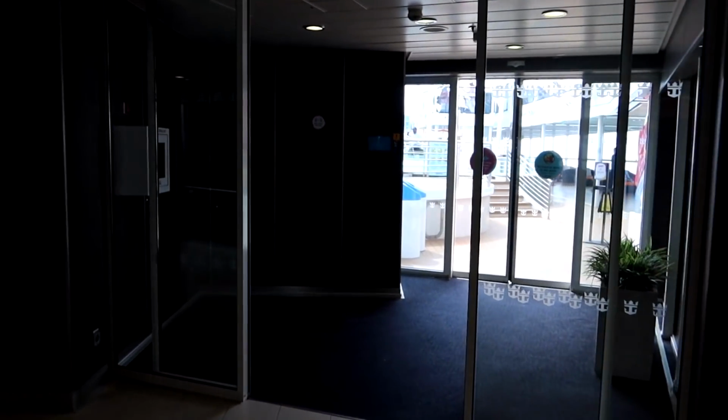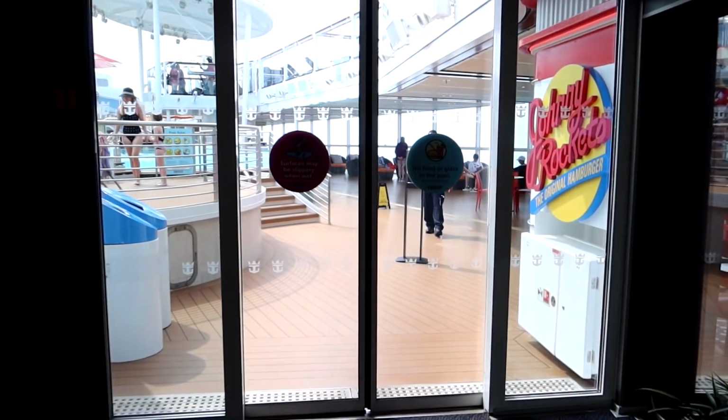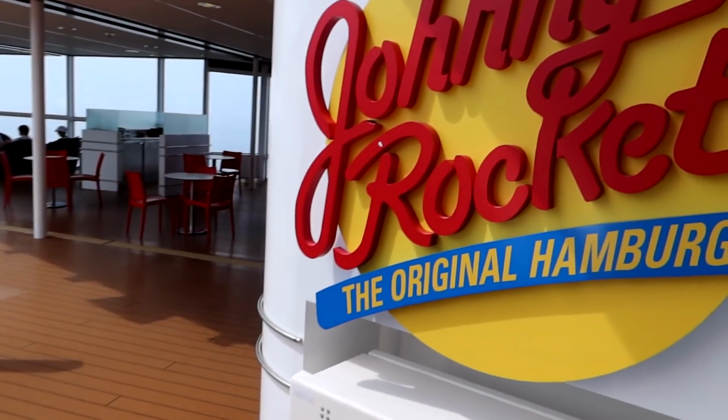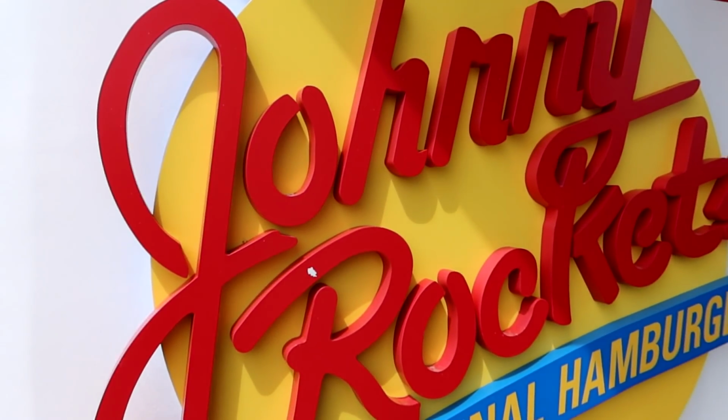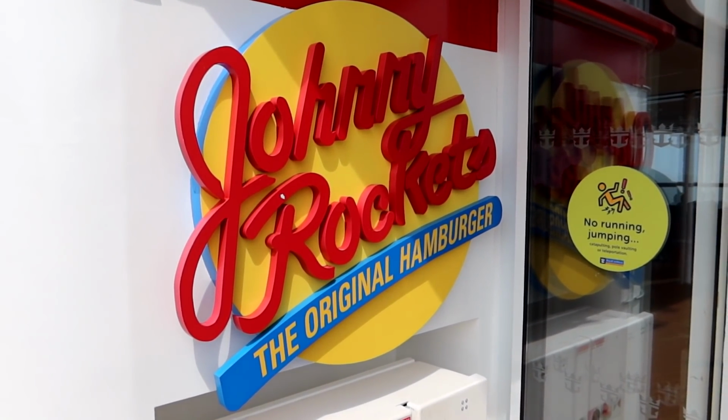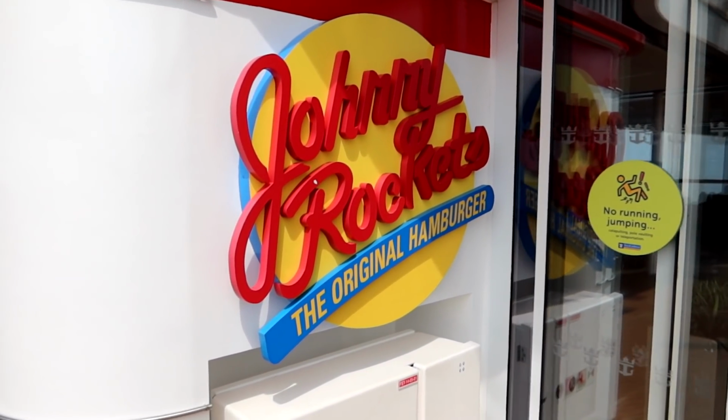I actually hit a lot of mist just now, so I wasn't going to film, but the sun's back out and we're right outside here on the deck. First thing is Johnny Rockets. Apologies if you can't hear me, the music's really loud on deck. But yeah, here's Johnny Rockets.